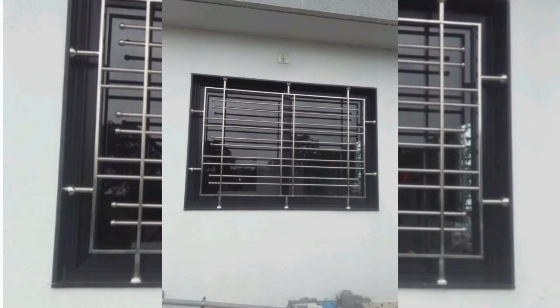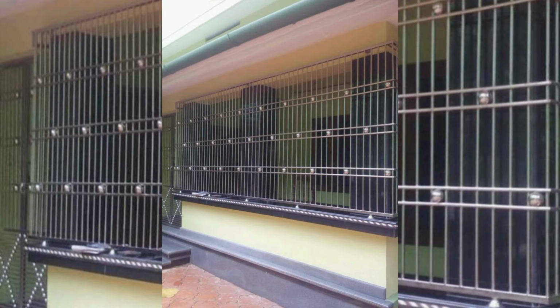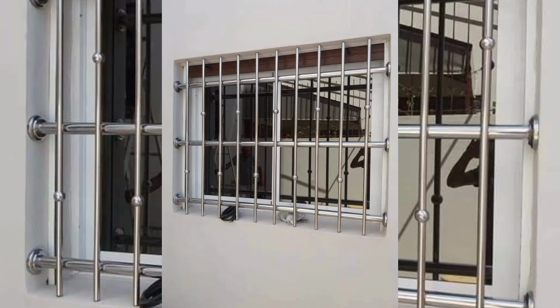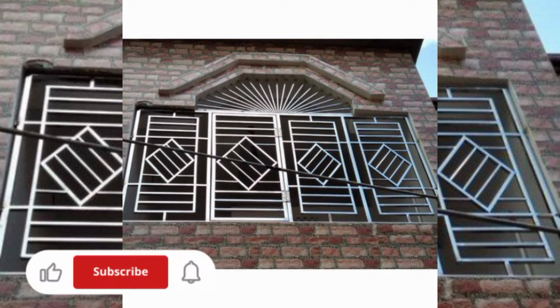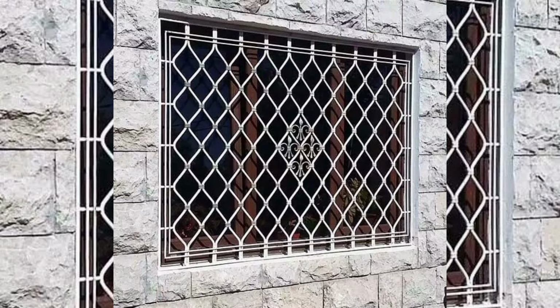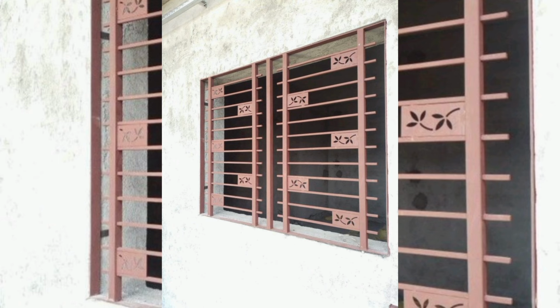Material is a crucial factor in grill design. Steel grills are known for their strength, while aluminum is lightweight and resistant to rust. For a more decorative option, wrought iron allows for custom, intricate patterns that suit traditional homes. Modern homes often go for sleek, minimalist designs, while more traditional homes can benefit from ornate patterns. You can even mix and match designs based on different rooms in your house, creating a versatile and unique look.